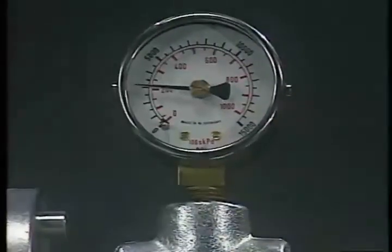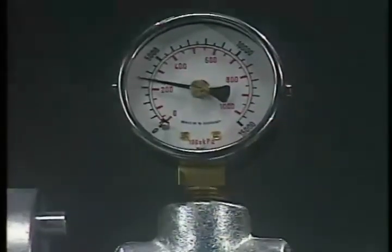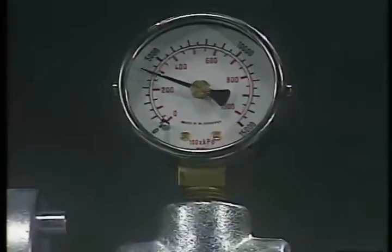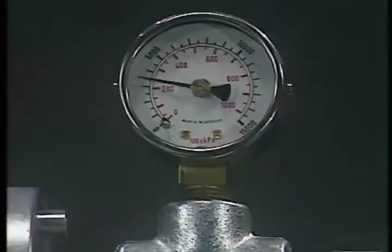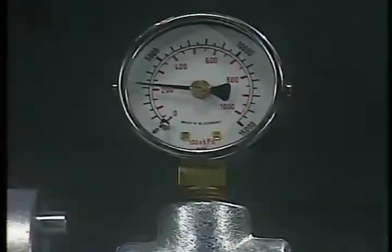Eventually, the gauge needle will reach a plateau. When the valve sealant chamber has filled with sealant, an additional rise in pressure from this plateau will occur until the plug is finally moved off its seat.